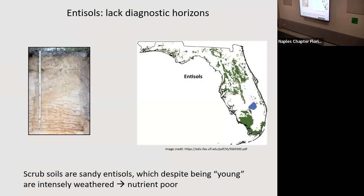Okay, the kind of soils that characterize scrub are called entisols. That's the order of soils that characterize scrub. Here we can see the extent of entisols in Florida. They're oftentimes thought to be young soils because they lack any of the diagnostic horizons that occur by weathering of soils. In the case of our scrub soils, it's just sand from the soil surface all the way down. There's no what soil scientists would call morphology, the development of these characteristic horizons. It's just sand.